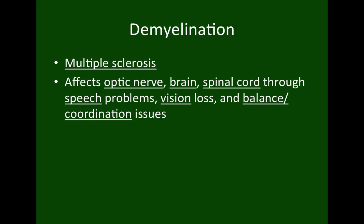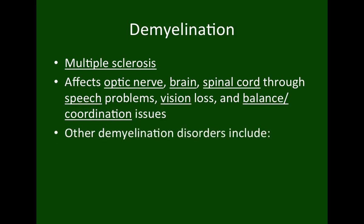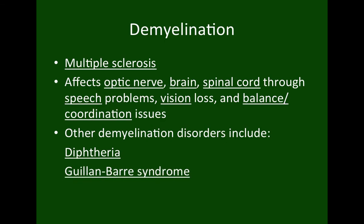You also can end up with balance and coordination issues because, again, that's your motor control taking place. Some other demyelination disorders include things like diphtheria, which is kind of rare here in the United States simply because we get a series of vaccines. The DPT, it's diphtheria, pertussis, and tetanus. It's a combination vaccine that you get multiple times, and it's been very, very effective at preventing diphtheria-related demyelination. The one that's actually probably more common, even though it's very rare in itself, is Guillain-Barré syndrome.